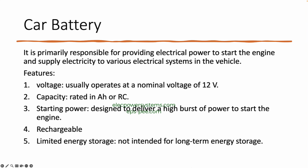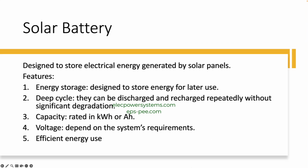Starting power. Car batteries are designed to deliver a high burst of power to start the vehicle's engine. Rechargeable. Car batteries can be recharged by the vehicle's alternator while the engine is running. Limited energy storage. Car batteries are not intended for long-term energy storage and are primarily used for short bursts of high current applications.